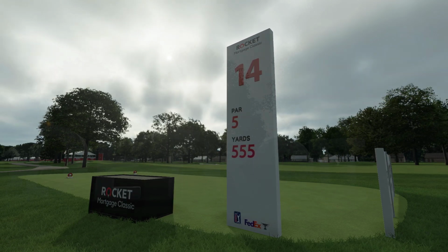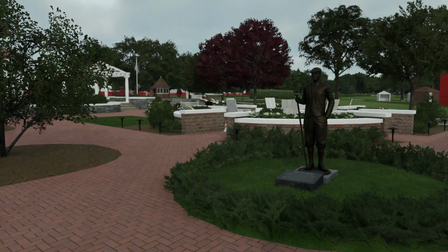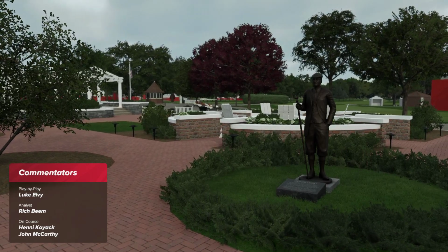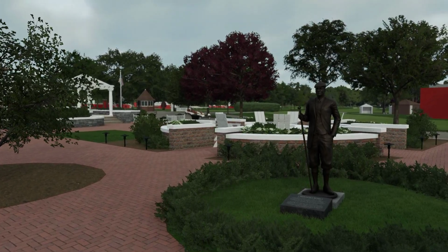I'm Luke Elvey alongside Rich Beam in the booth, and today we find ourselves at the Grand Historic Detroit Golf Club, an old world gem designed by Donald Ross, and it's lovely that we go back to the old historic opener, Rich. It is. This used to be the original hole when it was first designed by Donald Ross. Now the 8th hole of the North Course.